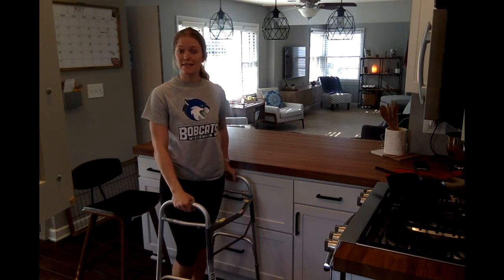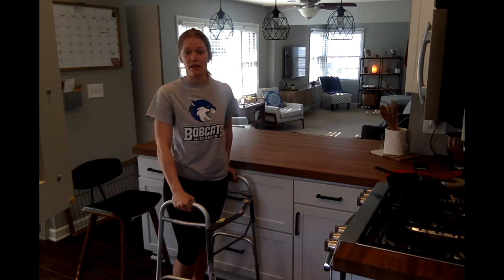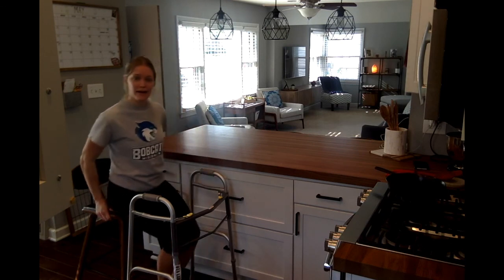If anyone has a standard walker, it's essentially the same as utilizing a regular chair. You would just back up to that chair, sit back, and go ahead and prepare a meal or cook.